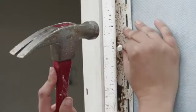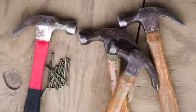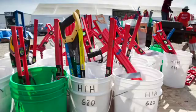If you do bring personal tools, make sure they're identifiable as yours. With so many people on a build site, it's easy for someone to think your tape measure or hammer is a Habitat tool. Brightly colored tape is a good way to quickly spot your tools and let others know they're not Habitat property.